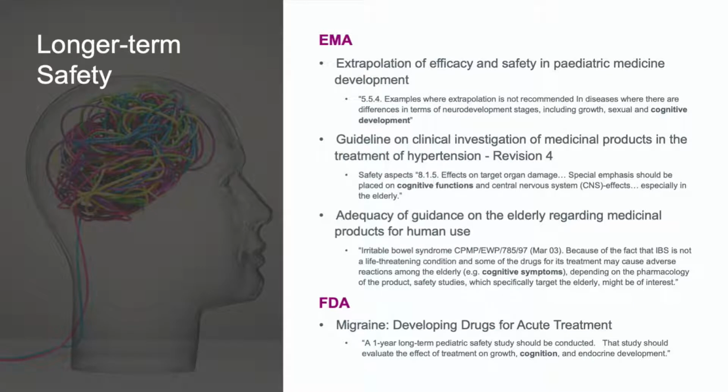Then too, we see that there are guidances which deal with longer term safety from both EMA and FDA, and which may be focused on particular areas of development, such as looking at efficacy and safety in pediatric medicine development, or specific to the development of drugs for migraine.